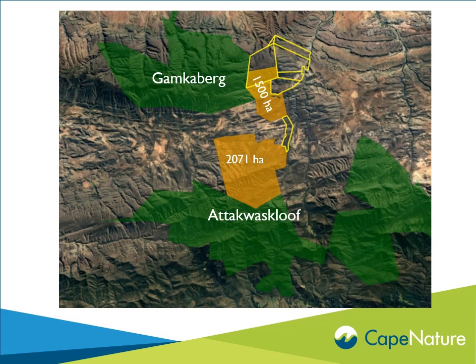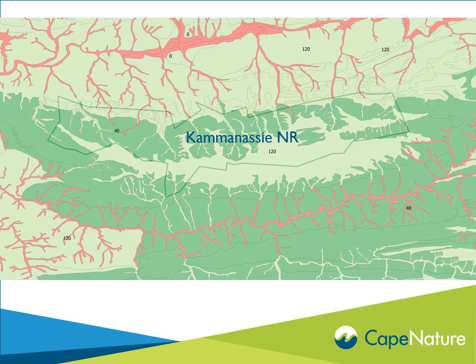Protected area expansion is guided by a game carrying capacity layer developed by Jan Vlok, and it's based on his fine-scale vegetation map for the Little Karoo. If we look at Kamanassi Nature Reserve, it's clear that the Cape Mountain zebra carrying capacity for much of the reserve is low. These light green areas have a carrying capacity of about 120 hectares per zebra. There's better Cape Mountain zebra habitat present to the east and to the south.